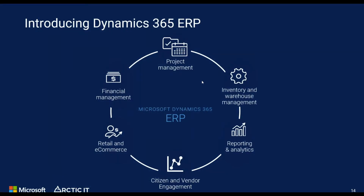And that goes beyond just what we call finance and supply chain management. That's with the financial things you might think, or the inventory and warehouse management, but also full-on project management integrated with Microsoft Project. So your project users can design your project work breakdown structures and have that all captured inside the ERP, back and forth. Again, utilizing those productivity apps that are so core to so much of what we do daily. Bringing that Power BI for powerful reporting and analytics.